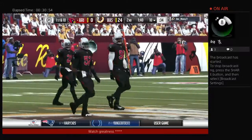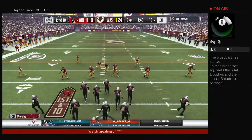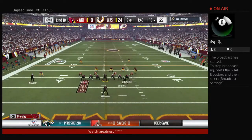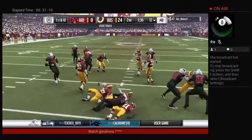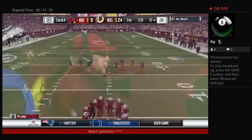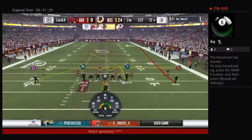And with this deficit, you can't have too many more drives like the last drive where you had to punt it away. You know what I would tell my offense right here? The punter doesn't exist, guys. He doesn't even exist. He's not a team anymore. I just cut him, all right? So you got to go out and create some offense for us here and give us some points. No way does that guy get on the field on this drive. Poor punter. Yeah, it wasn't his fault. But, hey, listen, there's got to be casualties at times. We're trying to win a game.